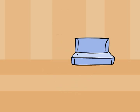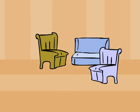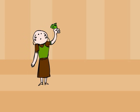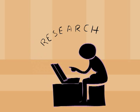When looking for safer furniture, you will notice that many of the products that are completely free of all toxic materials are higher priced, but if you can afford them, they are well worth it. I have included some great options on our products page. If you cannot afford these products, I recommend buying furniture with as little of these types of products used as possible.